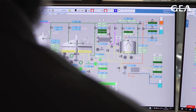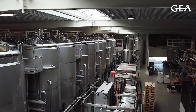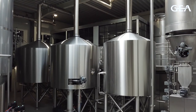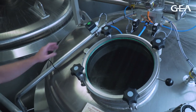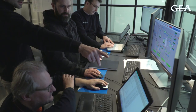A high degree of automation and high technology brewery operations resulted in a state-of-the-art craft brewery. 27 fermentation tanks give the opportunity to run several parallel beer types at the same time, or even bottled drinking water, tonic or sweet waters. But why choose GEA? It is the combination of GEA being a manufacturer of brewing equipment and their ability as an engineering company to help us achieve our targets.